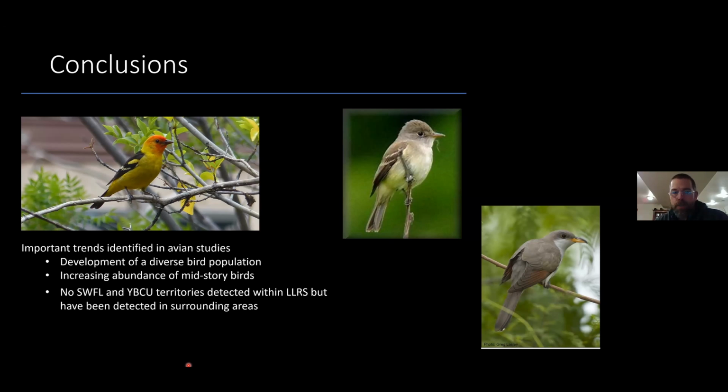But they can certainly use that lower stature stuff, the stuff that's in the 5 to 8 meter tall range. They're not typically up in the real tall cottonwoods. They're down kind of in that mid-story as well. Unfortunately, we haven't recorded resident flycatchers or cuckoos within the site after multiple years of surveys for both. As we mentioned, there are detections within proximity.